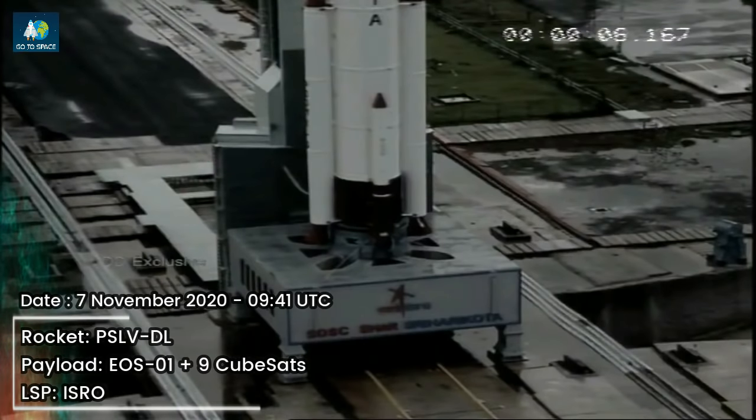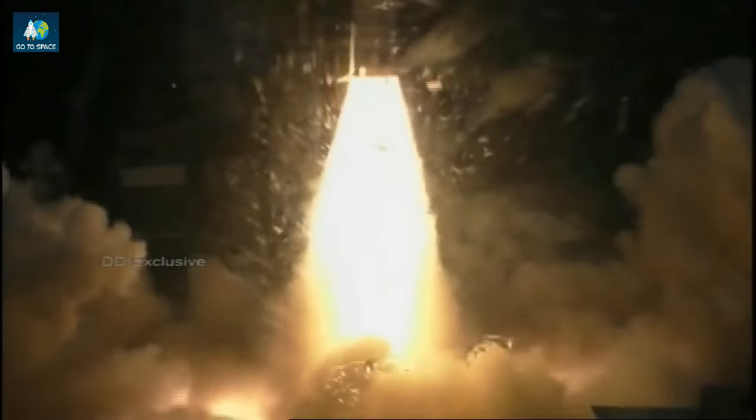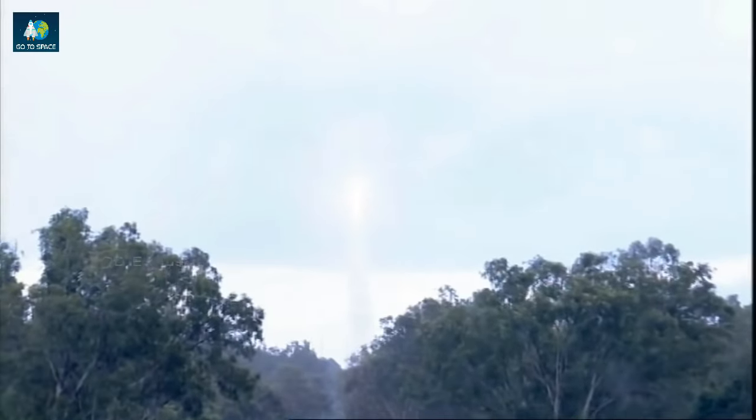9, 8, 7, 6, 5, 4, 3, 2, 1, 0. Ignition. Liftoff, 5 seconds. You have just launched a majestic liftoff of PSLV C-49 carrying EOS-01 with 9 co-passenger satellites. And the range operations director has confirmed the liftoff and that the performance of PS-1 is normal.